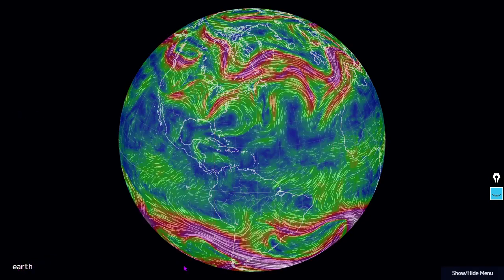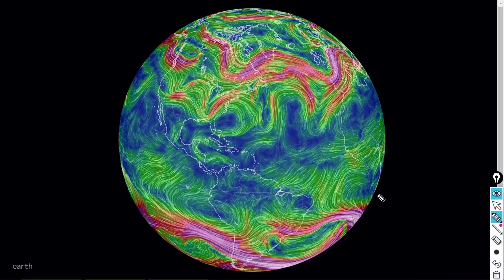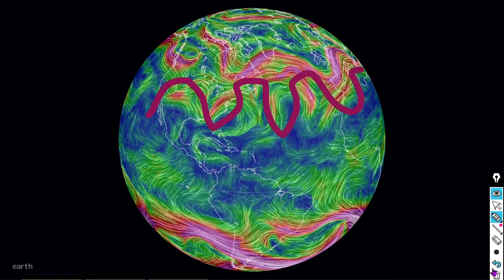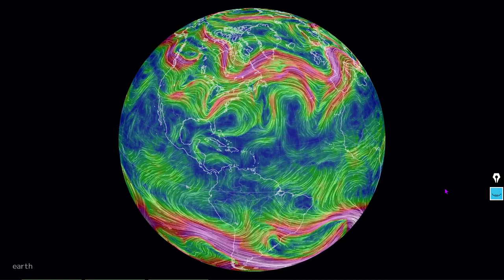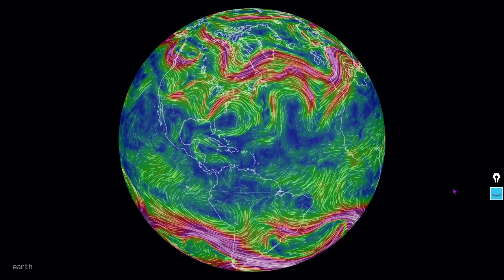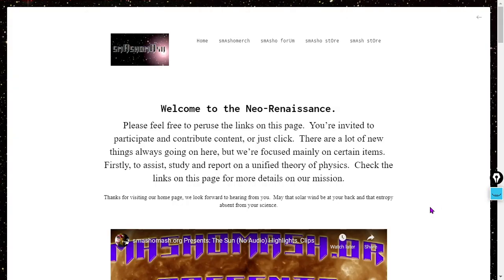Here are the 250 hectopascal winds known as the jet stream. And check out the extreme meridional jet stream flow once again. It looks like a dictionary definition of extreme meridional jet stream flow, where the jet stream flows south and north instead of west to east. A little bit more coherent jet streams in the southern hemisphere once again, as it is winter down there.